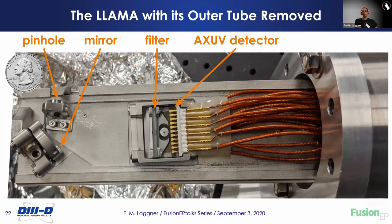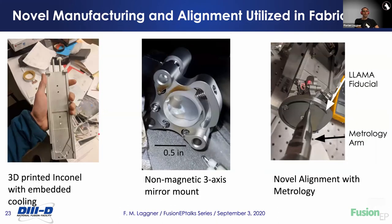A lot of novel measurement techniques and cutting-edge technology went into the fabrication of this design that is so compact. So, for example, we used 3D printed Inconel for the base plate with the embedded cooling loops, non-magnetic three-axis mirror mounts that have a custom design to withstand the forces in a fusion machine. And all the components were measured with a so-called coordinate measuring machine (CMM) arm that determined their position relative to the vacuum flange.